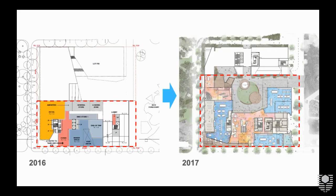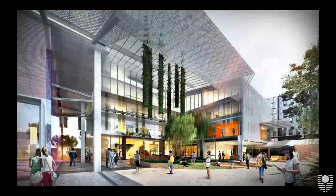By 2017, we had transformed the site plan and the key features of this building were really starting to take shape. The courtyard and the central atrium were now defined as a focal point for this building, and many of the other spatial arrangements internally were also coming together. When we first presented this visualization to Curtin stakeholders back in 2017, we still hadn't completed the concept design stage. So while many of the details you see in this image here would evolve and change over the coming years, that core vision still remained clear.